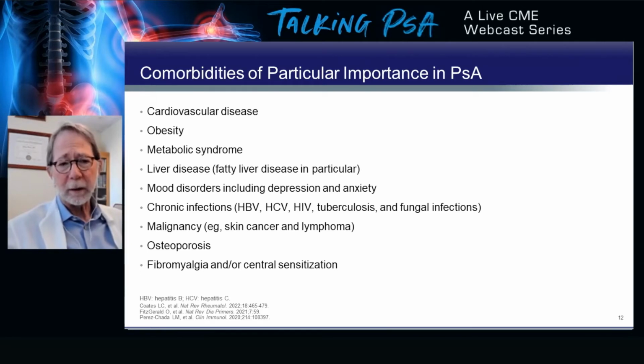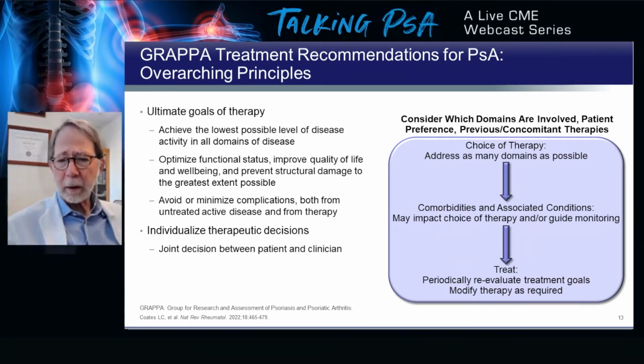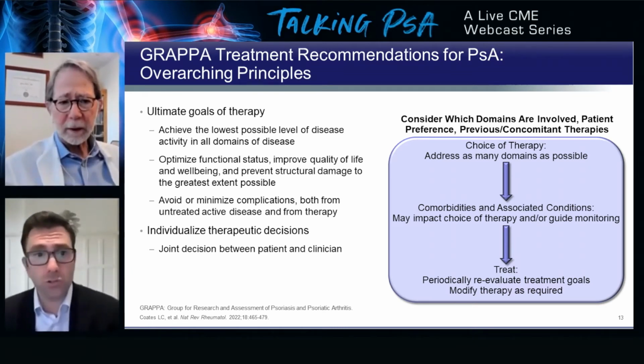And one of the things that we have found is that in studies where there's significant, planned weight loss, for example, the patient can improve and have better outcomes from a musculoskeletal point of view. And so this is one of the things that they can do for themselves. And we're going to get to talking about some of the other issues here in a moment. Joe, you want to take over on talking about some of the GRAPPA treatment recommendations here?